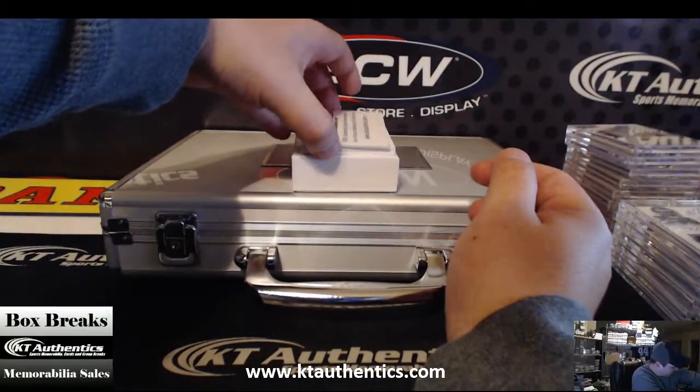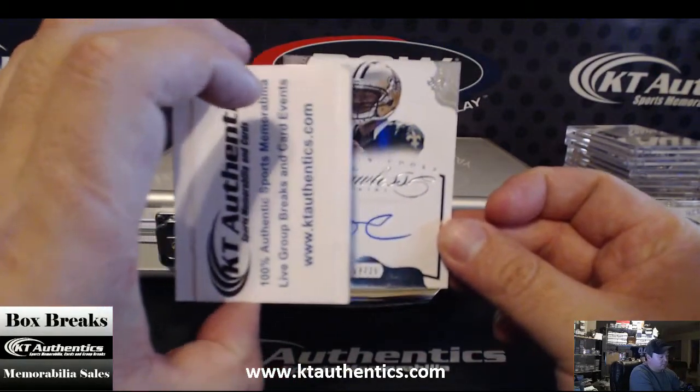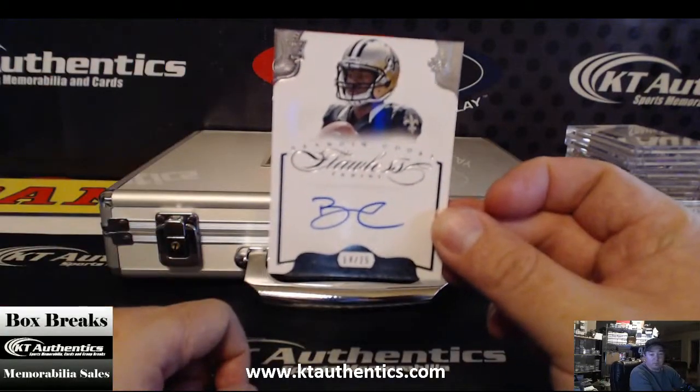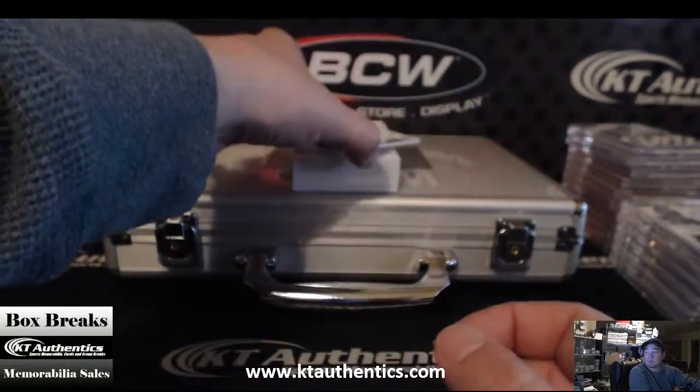Two cards left in this box. Brandon Cooks, 14 of 25. 14 of 25, Brandon Cooks.